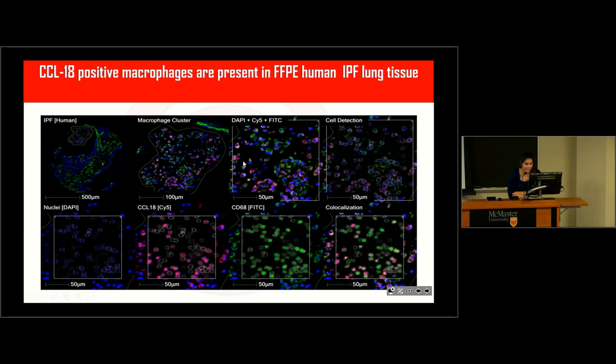And then this here, this fancy picture, was something called fluorescent in situ hybridization, or FISH. So what you're doing essentially is going in and fluorescently labeling the RNA of certain targets. Here we did staining for CCL18, a marker of M2 macrophages, and CD68, a marker that should be in all macrophages. And we found that they were co-localized in IPF, which just means that the macrophages in this human lung tissue were actually of the M2 phenotype, the profibrotic phenotype.